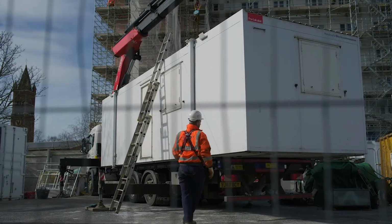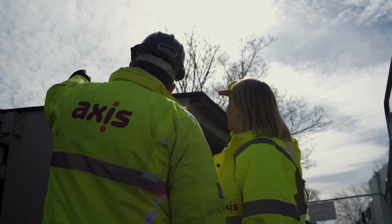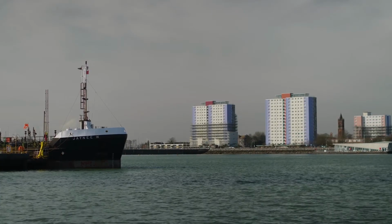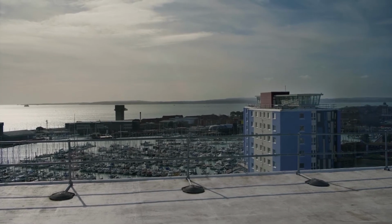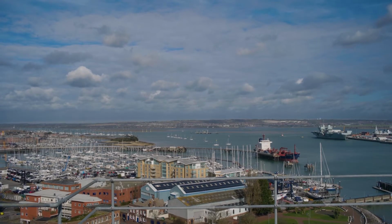It was really important to us that we used quality materials and quality contractors. The product that we delivered was something that we believe in quality. Ultimately, the blocks are very high profile, being on the waterfront. As the height and the location of the building is so much on the Solent, it's definitely more complicated.